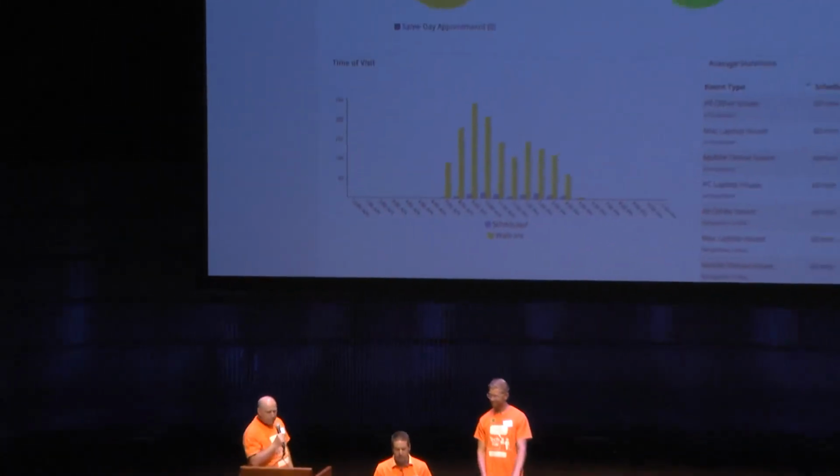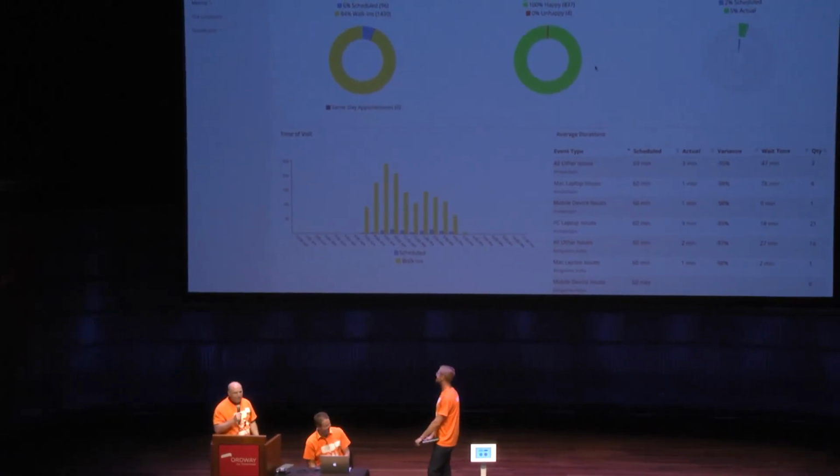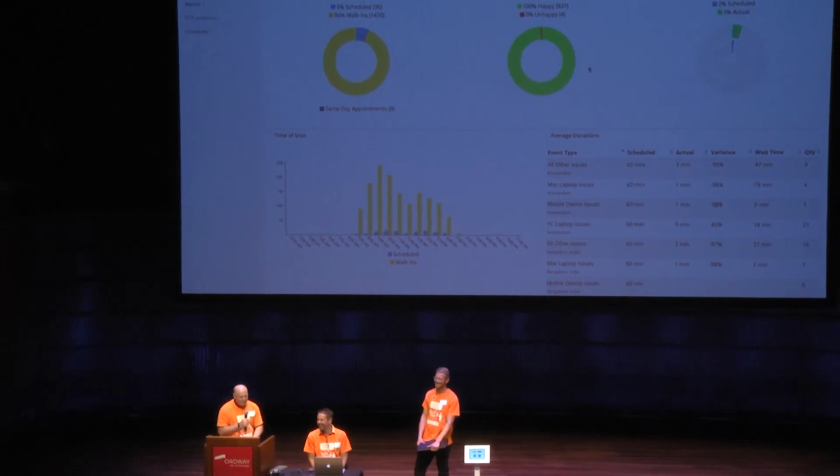Now, I happen to be a math major, and I can see that there are 4 unhappy. But if you include math and round up, it's 100%. So that's very common in this space.